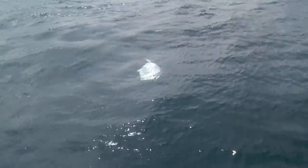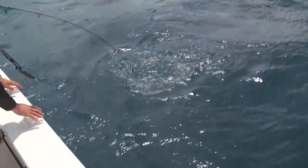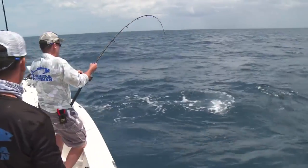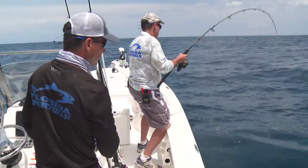Look at the size of that permit. We hammer down the drag. You know, Dave was wearing out. I'm not afraid to say it, man. This guy was wearing out. We were chasing that fish around with the boat. He was working him as hard as he could, and then a shark shows up. The shark starts chasing this fish around. I don't even know if we're gonna get this thing to the boat. Big shark, reel. Big bull shark.